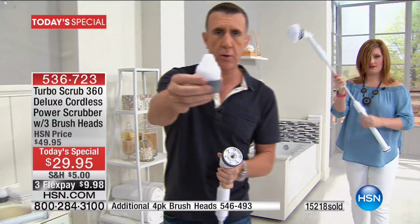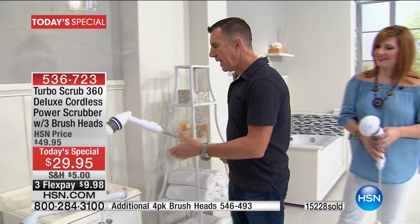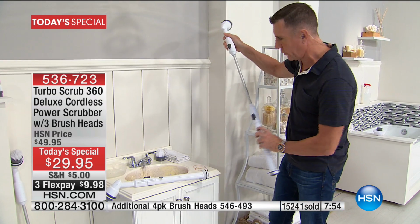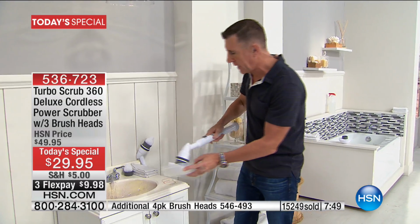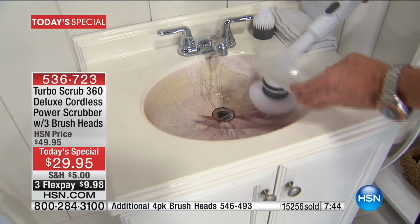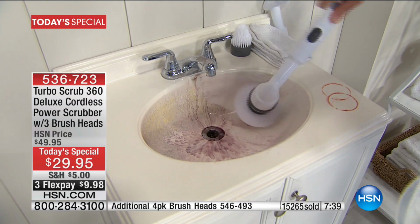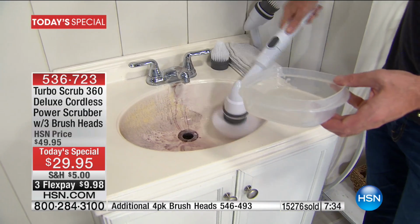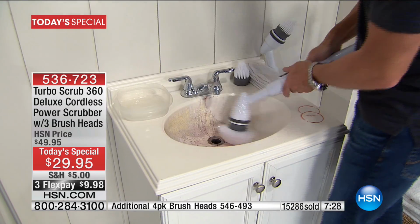Pick the brush that you want to use. This is the corner brush, which is included. All you do is you drop it in, press the button, it goes to work. I'm actually going to switch to the smaller one right here because I'm going to do the sink. It's tremendous for all types of stuff like cleaning up a dirty old sink. Look at this. And this is the worst of the worst. I'm just going to pour some water in here so we can show you how quickly we can start to clean around a sink, but every single surface in your bathroom without having to worry about any type of scratching. The brush is designed to clean without scratching, which is a big deal.